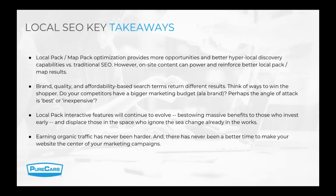And then earning organic traffic, it's getting harder. In fact, it's never been harder than right now, because Google, for the first time in its history, is sending less outbound traffic. So that goes to the point that Don and I have both been making, which is that Google is keeping more and more of that traffic in on itself. It's not necessarily interested in sending it to your website.